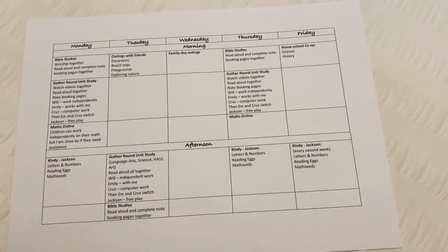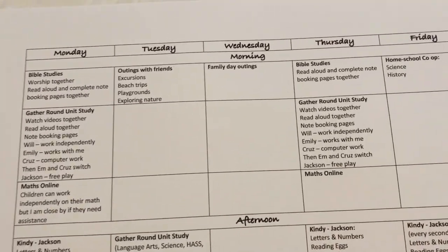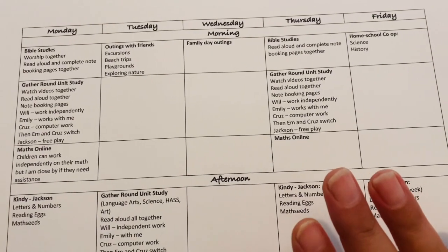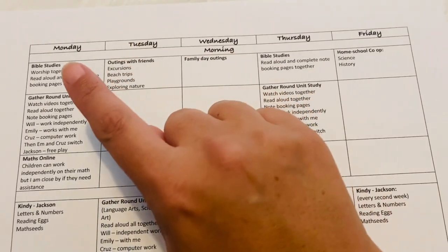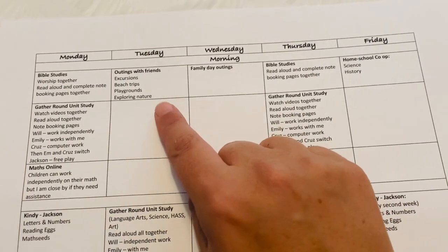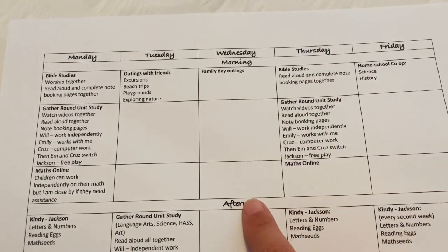Okay, so here's a little look-see at my week. Now, in our homeschool, we only do homeschool 4 days a week. So we do homeschool on a Monday, Tuesday, Thursday, and a Friday, and we have Wednesday off.